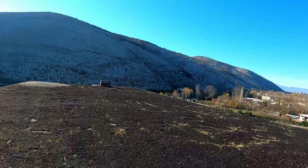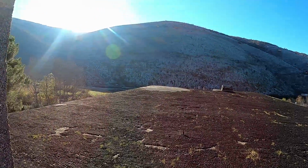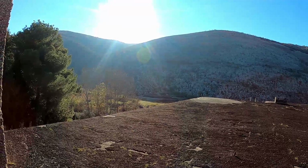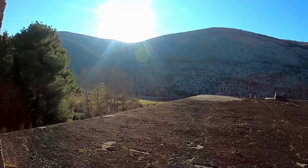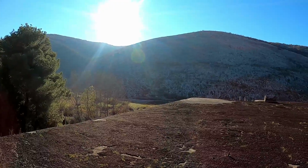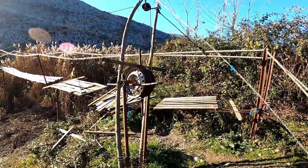And on the roof, over there you can see the mountains, and in these mountains I've seen there are tunnels. Maybe there's something interesting to find in there. Let's go check it out. Now first we have to get to the other side.